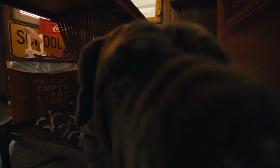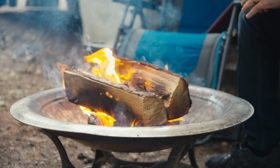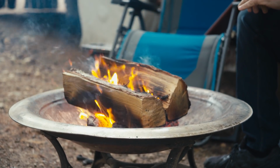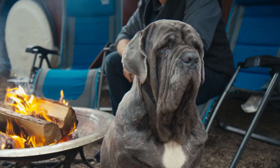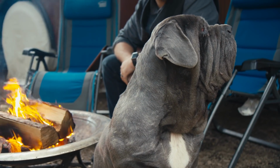Definitely a lot of ups and downs. Even though we don't have a house and it does free up a lot of time, it takes time in other places. Like we have to think about dumping our water tanks, or if we run out of propane in the winter, it's like, okay, how and when are we going to go get more propane?